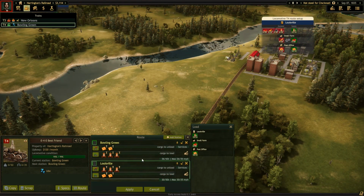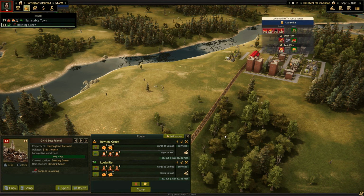Okay, so effectively the same route as before. We're going to pick up passengers in Bowling Green, bring them over to Louisville. We're going to pick up mail in Louisville and bring them back to Bowling Green. I just added a 3rd passenger just because we can float it. It'll still move at 26 miles an hour, which is not terrible. I think that's okay. It's better than the 4 miles an hour that we were doing before.